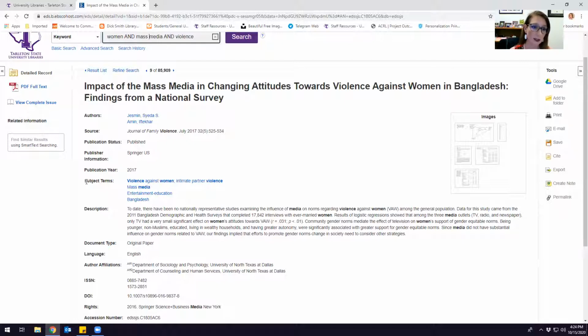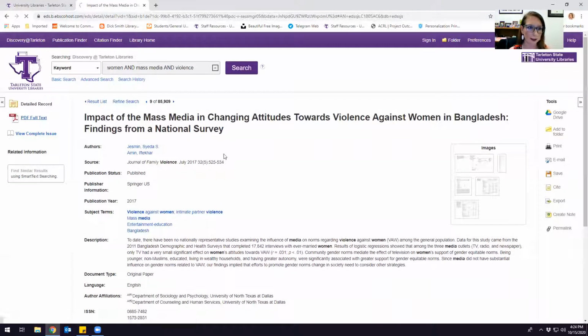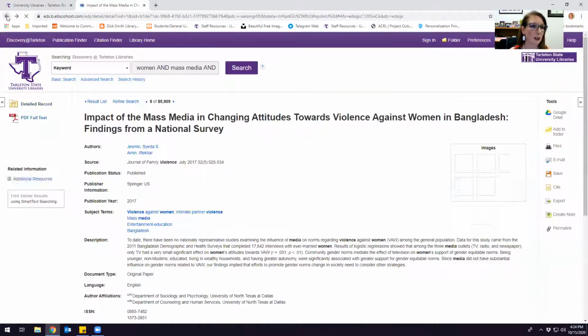I like to show that to students because that really helps. Sometimes it's hard to think of different synonyms or different ways of wording things, so the subject terms is a great way to do that. The other thing you can do is access the full PDF article here. Then you can download it, print it, whatever you want to do with it.